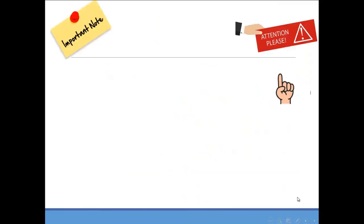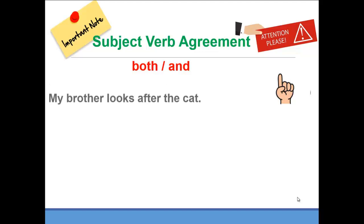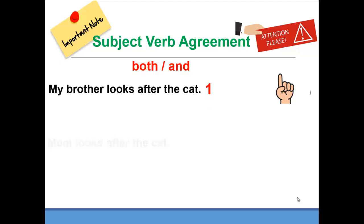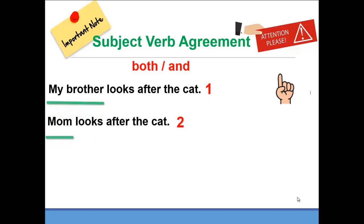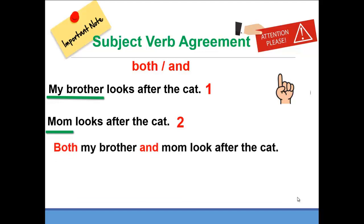Great. Important notes: subject-verb agreement. You always have to take care of the subject-verb agreement when using the conjunctions both and. For example, my brother looks after the cat. Mom looks after the cat. What words of the two sentences need to be connected? Great, my brother and mom. Let's use the conjunctions both and. The first conjunction both is going to be used before the first part, and the second conjunction and will be used before the second part that needs to be connected. So it's going to be: both my brother and mom look after the cat.